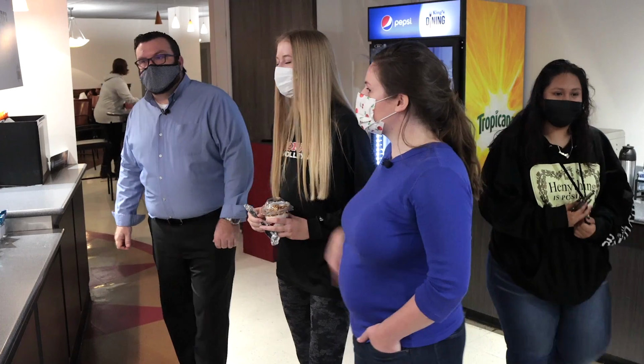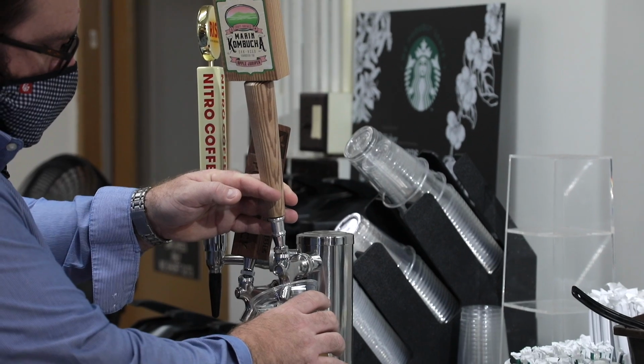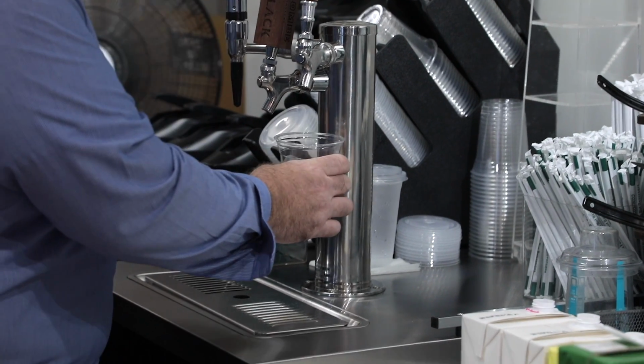And tell us a little bit about the kombucha on draft that you had. So the kombucha we have, it comes from California. It's made by a company called Marin. They have a bunch of different flavors. What we have on draft today, and we change it monthly, is the apple juniper. It's fermented tea. It's a little funky. It takes a little to get used to, but it's delicious and it's good for your gut.